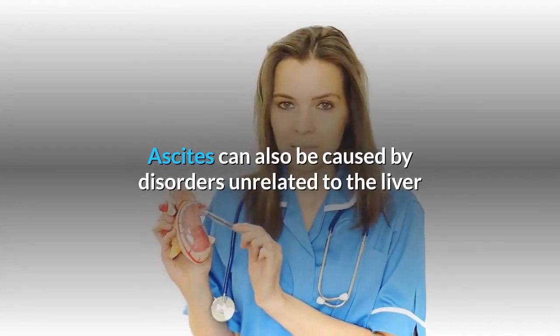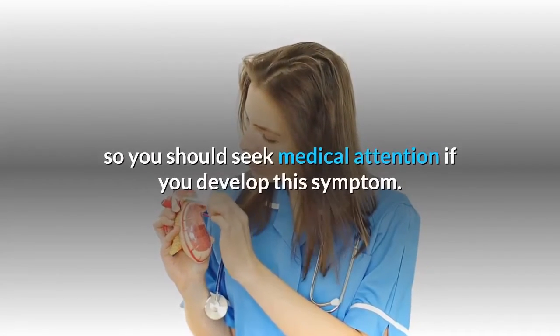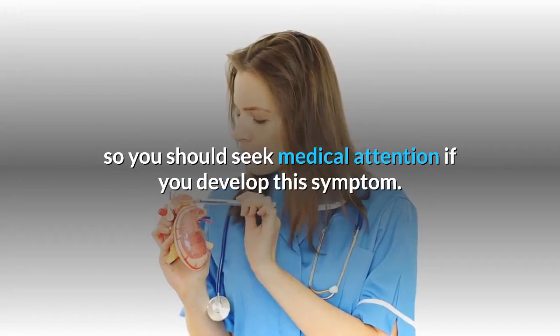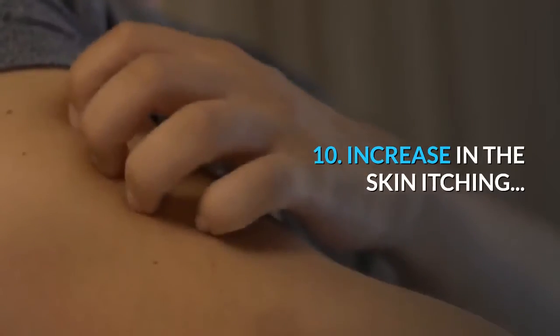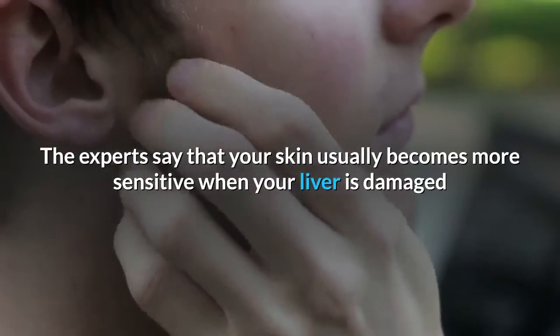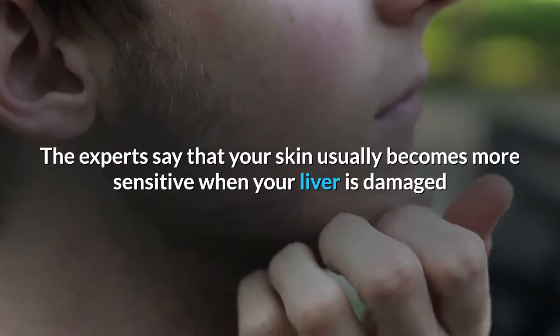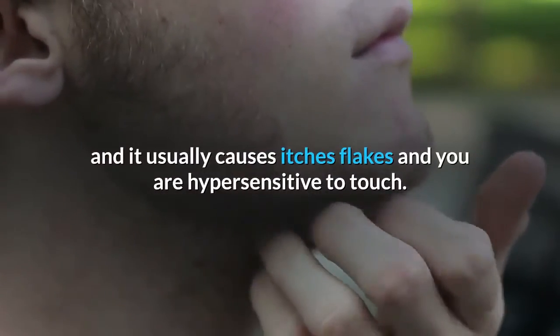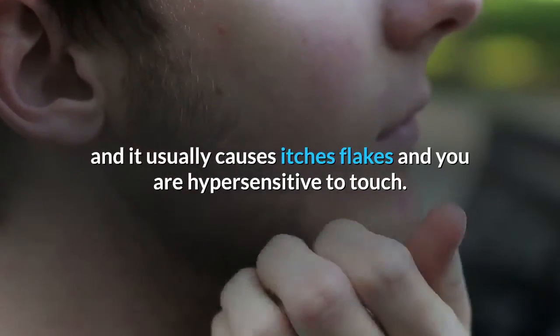Ascites can also be caused by disorders unrelated to the liver, so you should seek medical attention if you develop this symptom. 10. Increase in skin itching. The experts say that your skin usually becomes more sensitive when your liver is damaged, and it usually causes itches, flakes, and you are hypersensitive to touch.